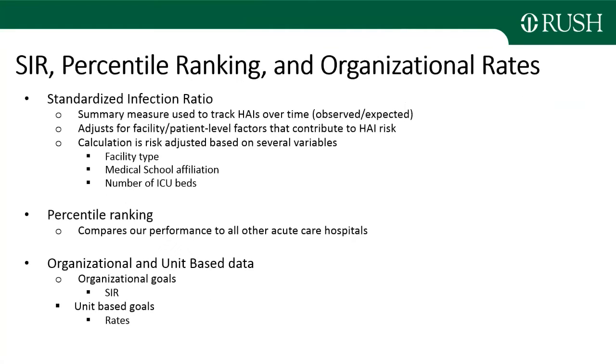When we look at our data and compare it to other organizations, we use a couple of different measures. The standardized infection ratio is a summary measure used to track healthcare-associated infections over time. So basically, we're looking at the number observed at our organization over the number expected. The SIR is adjusted for facility and patient level factors that contribute to the healthcare associated infection risk. And the calculation is risk adjusted based on several variables, which can include the facility type, medical school affiliations, number of ICU beds. When we talk about percentile ranking, this compares our performance to all other acute care hospitals.